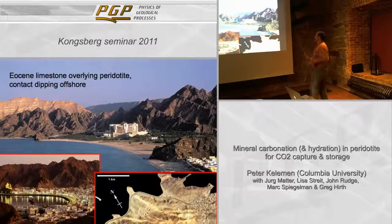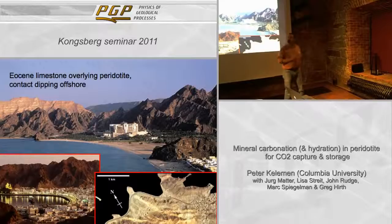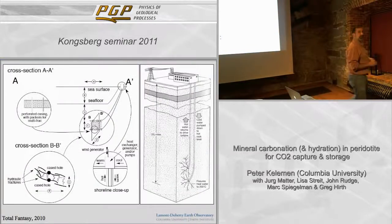here's a situation where you could do this. You don't want to be spudding in the ocean. It's very expensive. You want to drill on shore and then go out underneath the shallow ocean. This is in Oman, where you see peridotite dipping offshore underneath this cap rock. It's pretty easy to draw these fanciful pictures.